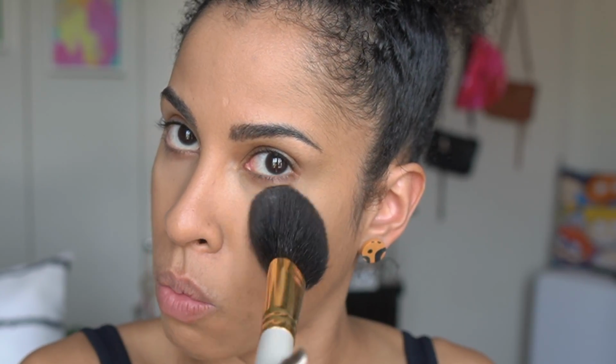I just love loose powder to set my makeup with. I don't know what it is, especially the under eyes. I feel it's a little more airbrushed and lightweight.